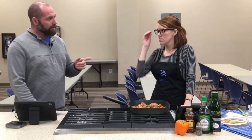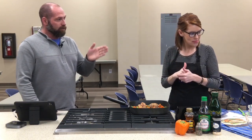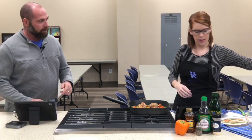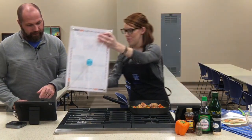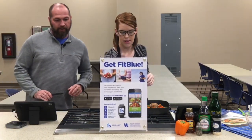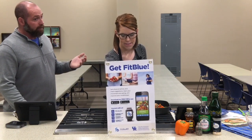So I know there's an app, the Get Fit Blue app. There's a flyer over here that we can't necessarily see the entire thing, but look at that. You can turn it that way. There you go. So it's the Get Fit Blue app. So free app that they can download.